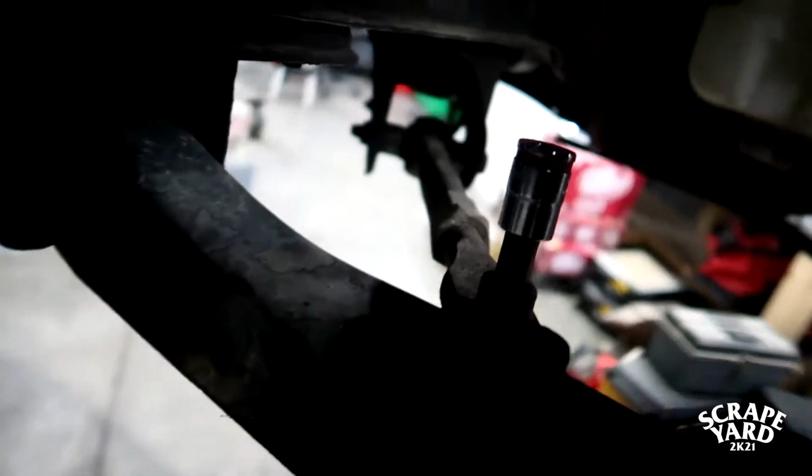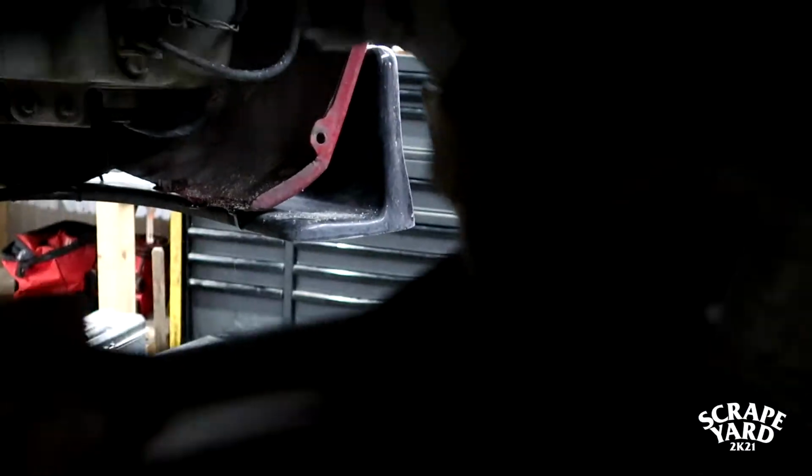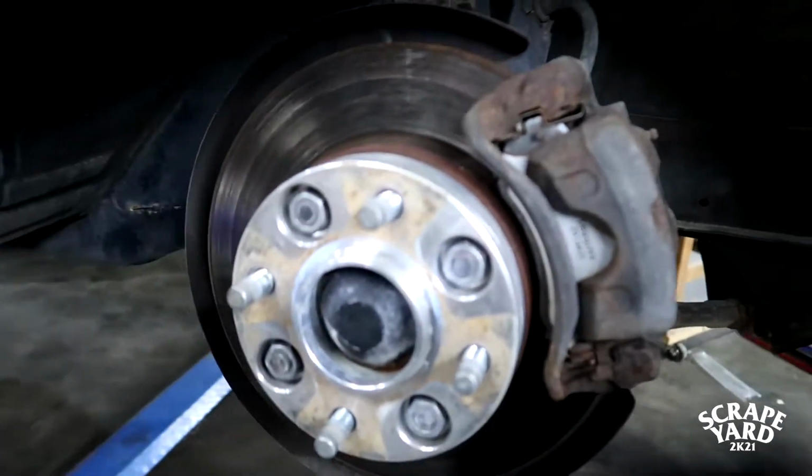So to remove the lower control arm, you need a number 10 Allen key with a 17mm socket on the bottom side, right here. The ball joint nut is a 22mm or 7/8, and then you have to take the cotter pin out as well. That's kind of a pain in the butt, but we're getting there, slowly but surely.